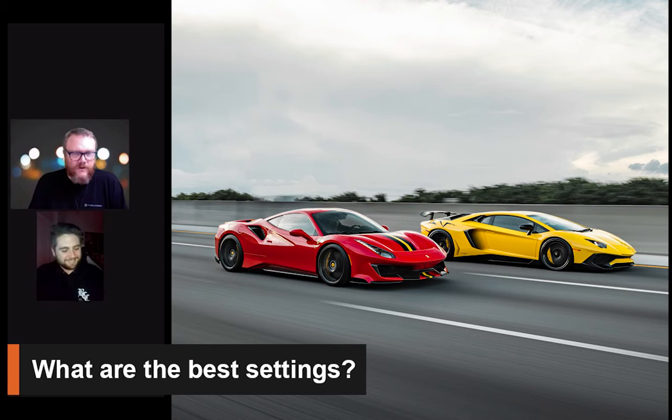Sure. Well, it looks like we got a question from David here. He's wondering if you ever use an ND or a CPL to try and keep your lens at the sharpest point, which is generally in the middle of the aperture range, like around f9.